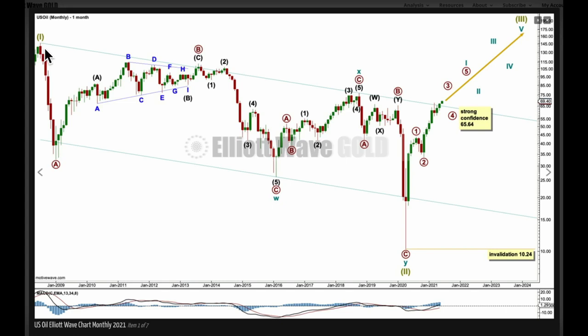But this wave count is also very long term. This wave is at supercycle degree, which should last decades to a generation. And so, within it, each cycle degree wave should last about 1 to 7 years. So far, cycle wave 1 looks incomplete, and when it's over, cycle wave 2 should unfold and should technically be a bear market for oil. It may last 1 to 7 years, and it can't move beyond the start of 1 below 10.24.